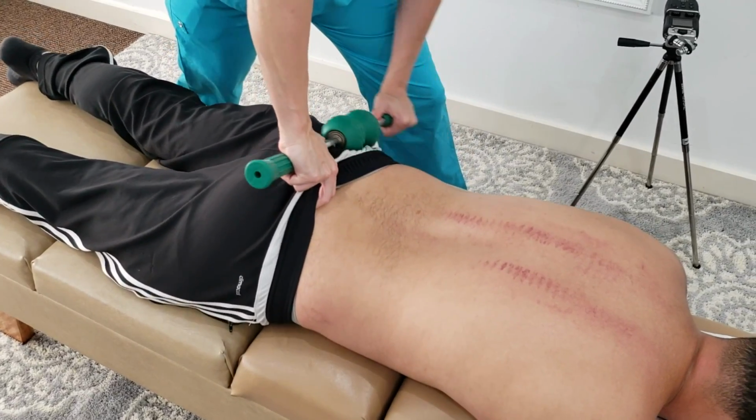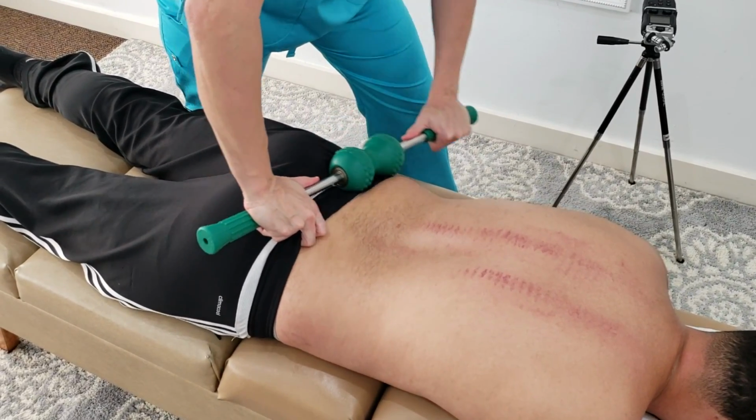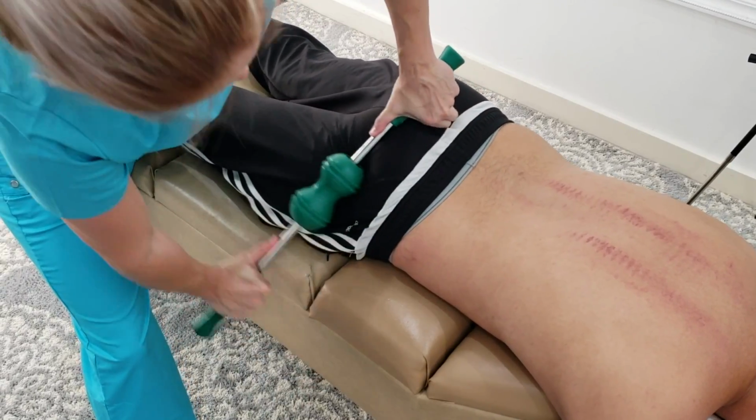That's pretty deep in there. There we go. That's the SI joint right there. Kind of fan that out towards the hip. No, there's hardly anything over here.